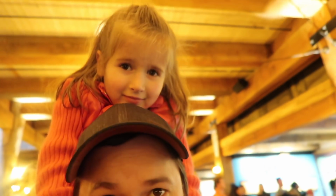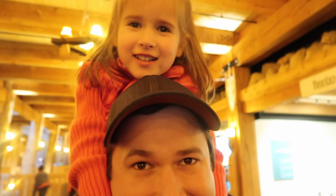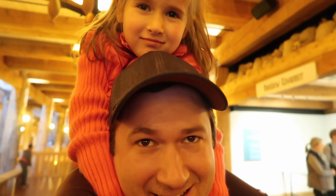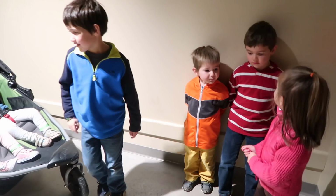This is how we're gonna do the rest of this. Hallie's sitting on my shoulders. Is that fun up there? That way your legs don't get so tired. What do you guys think? That was fun. My feet hurt. Yeah, there's a lot of walking, there's a lot to look at. We're gonna take the elevator to go down, and then we're going to go check out the zoo.